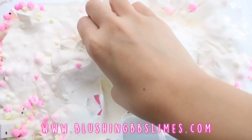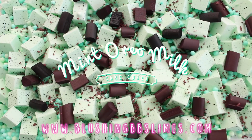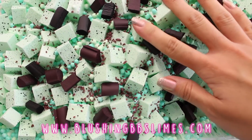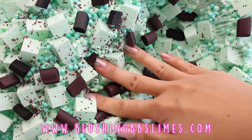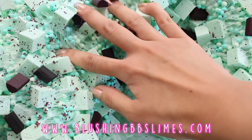And now we have mint Oreo milk cake cubes. So Oreo milk is all the rage right now in the slime community, and I wanted to do my take on it. I added a twist with the mint, and I thought it would be really cool to make this into a cake cube slime.